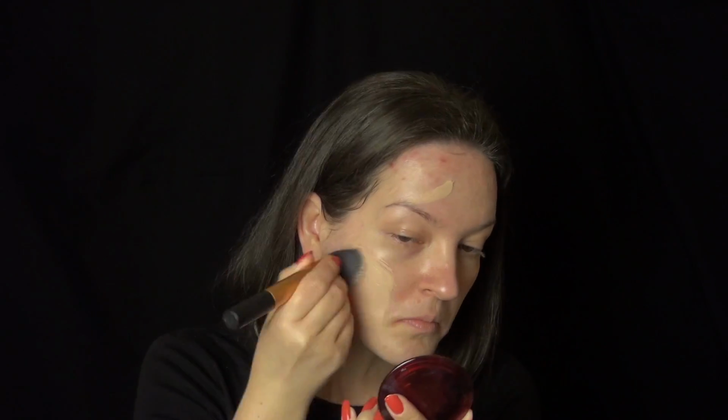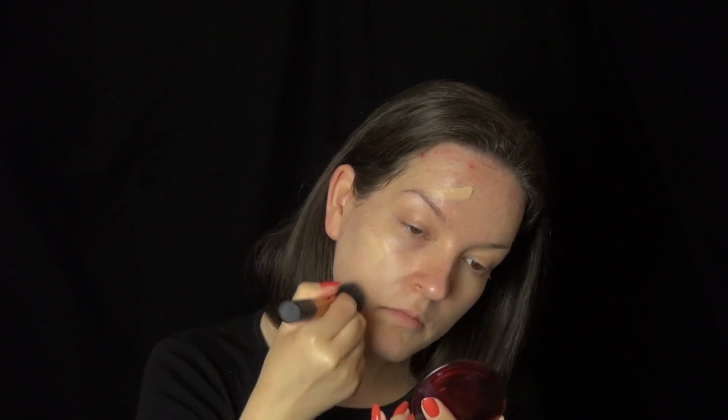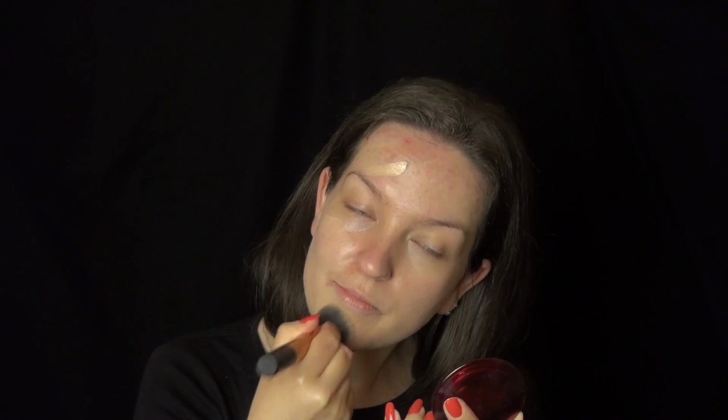It feels really good when you apply it onto your skin. There's this wetness feeling on your face. And those are seagulls flying above my house.